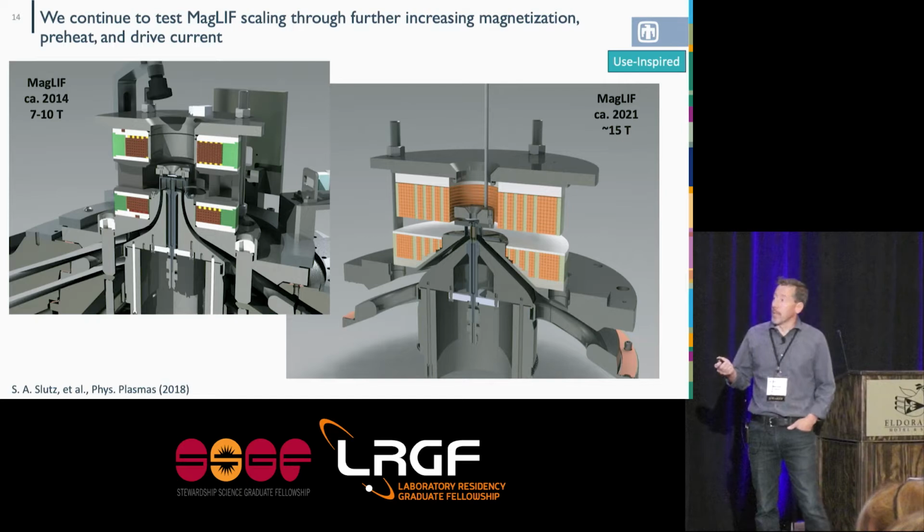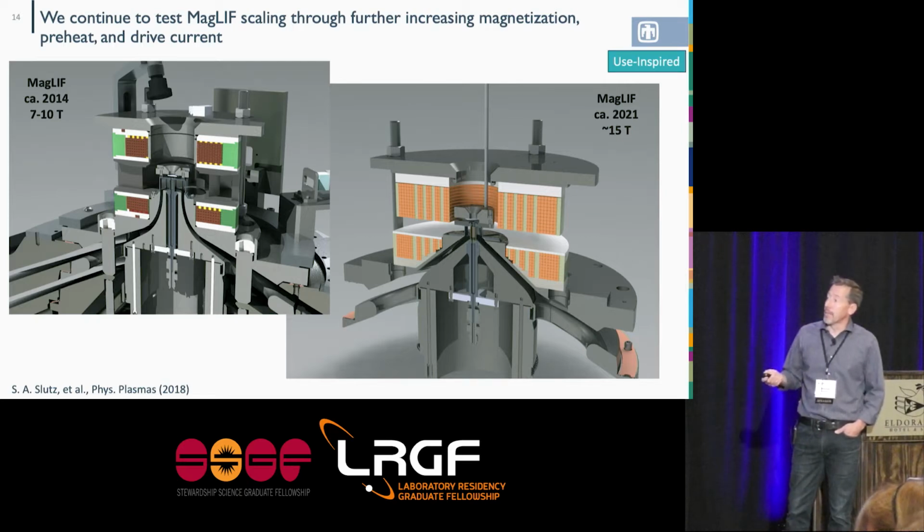So over the years, we've evolved the platform. This is what it looked like back in 2014 at the start of this program, and this is what it looks like closer to today. For the induced magnetic field, you can see these toroidal coils here.